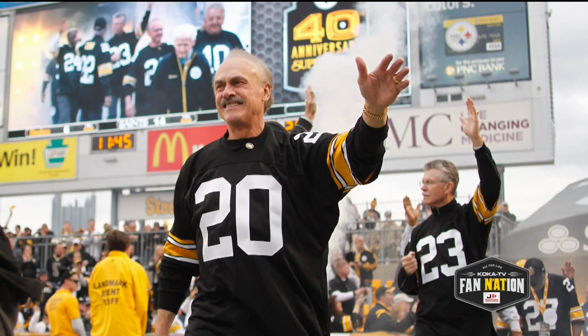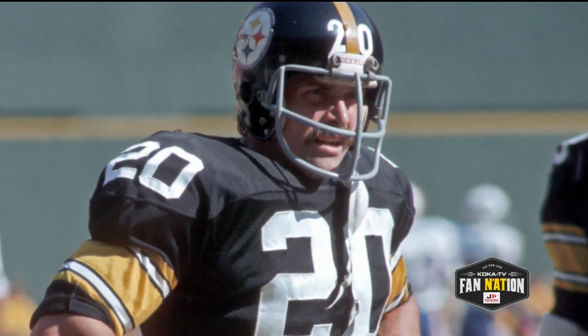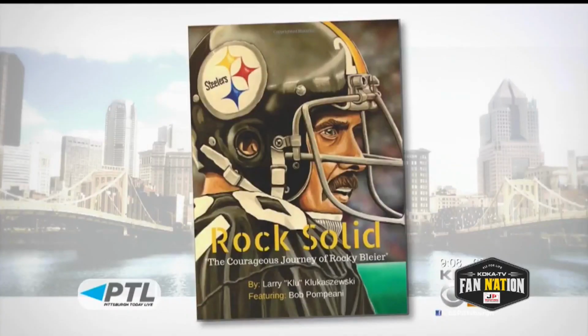Several years ago, I want to say 5 or 6 years ago, I was hired to paint at the mall in Butler County. And just by chance, also appearing at this event was Rocky Bleier. Larry and Rocky hit it off. Rocky loved his work, and they bonded over their experiences with the military. About a year or so later, I was hired by an independent publisher to do a children's book. Well, how thrilled were you to be contacted to be the subject of a children's book? It was really quite an honor.